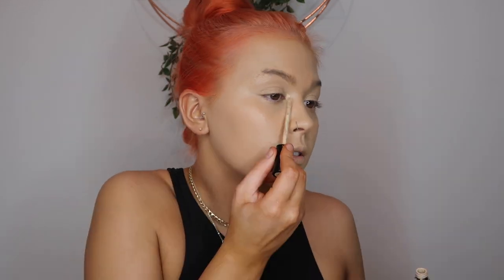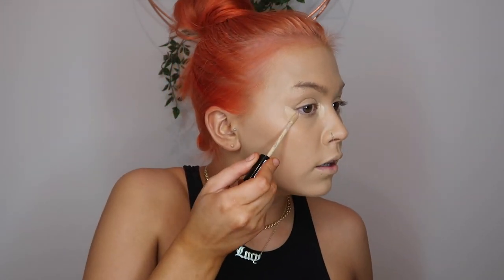Okay, sis, if you say so. Okay, so let's just try. She said this is more natural. I am the furthest thing from natural when it comes to makeup. She placed it there. Then she placed it going straight up. She placed it on her nose. And then going up here. Okay, that is probably the least amount of concealer I've ever used in my life.